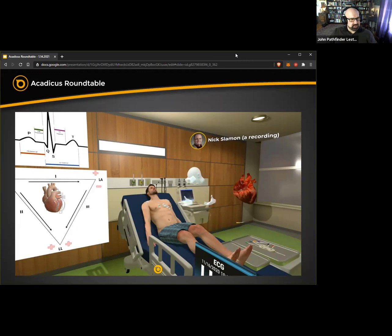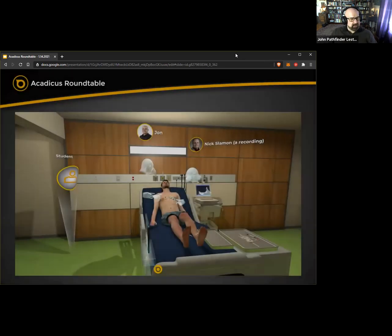So students can come into this environment, and here in this case, John is in the environment live, and he's basically playing back Dr. Slamon doing this procedure and interacting with the objects and placing the leads and so forth. And you can see over on the left where it says student, this is someone who is in non-VR mode, sitting on their laptop, on their screen, watching the environment.